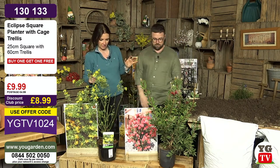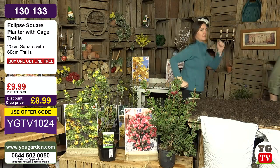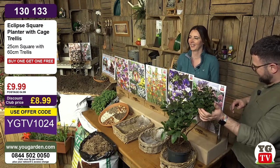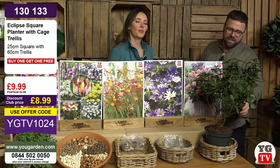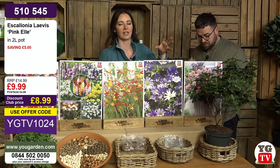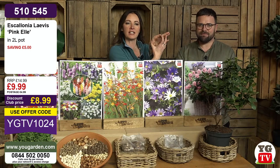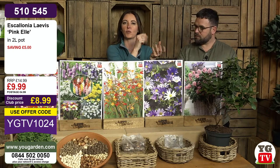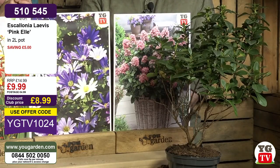Escalonia. We're going to run to Escalonia. Sounds like somewhere exotic. Sounds like quite a long way, but it's not. It's here. Amazing. It's your pink one. Yes. I'm out of breath. The one that represents amazing value. This is a 2-litre pot that you're getting here for £9.99. If you go onto the website, you can buy a 9-centimetre pot, one of those small ones, so a really small plant, for £12.99. That is the amazing value that we're bringing here on YGTV.